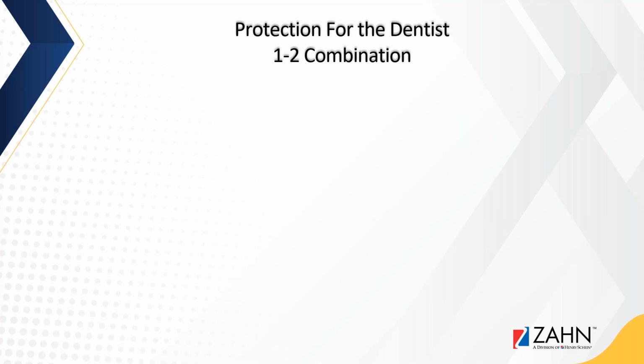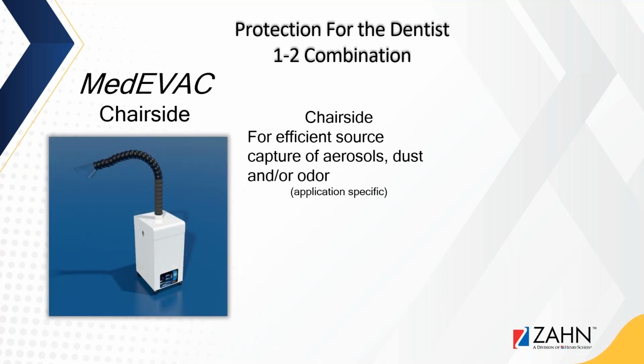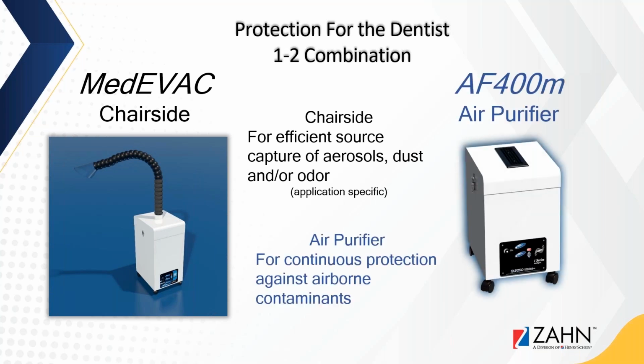So for dental clinics, we're recommending a combination of two systems to provide the most complete solution. First, we have a source capture system that sits chair side. Source capture is the most efficient way to capture aerosols, getting as close to the patient's mouth as possible and providing suction while they're in the chair will provide the most efficient protection. However, when a patient enters or exits the operatory, there is the potential to expel aerosols into the room. Unfortunately, a chairside unit won't have any effect on those aerosols.